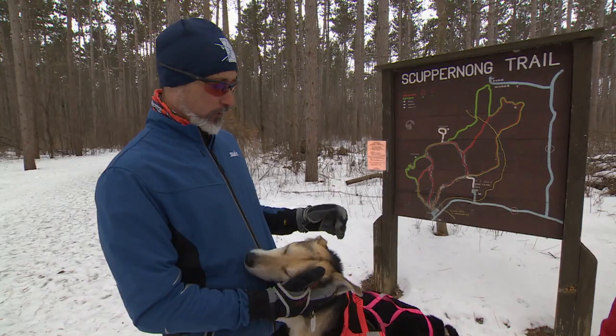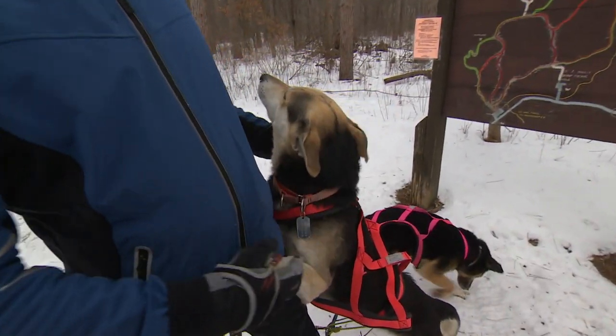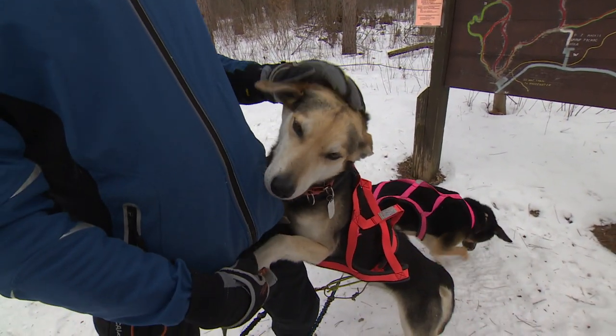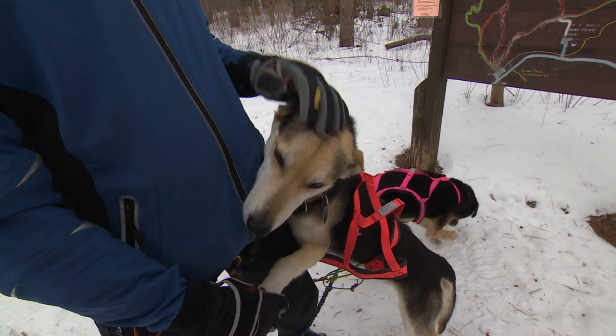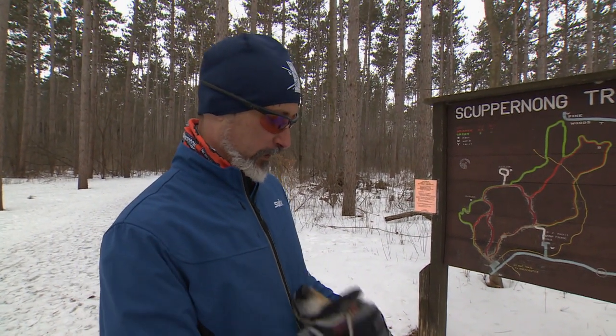That's a great way to exercise your dog and spend time in the outdoors, and I don't like to have to ski slow, but if I'm on my own, I'm stuck with it. But with these guys, we can get moving down the trail pretty good.